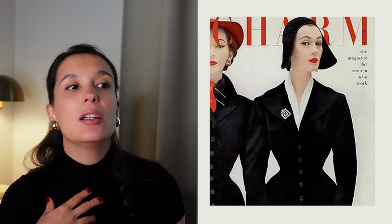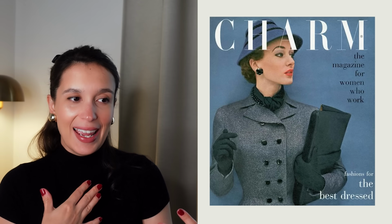So if you find that you cannot add a pearl necklace to your wardrobe, even though there are really good costume jewelry pearl necklaces out there, using a scarf to do the same job really does the trick. It's very much a testimony to how much people from that era really wanted to highlight the features of their outfit and their clothes.